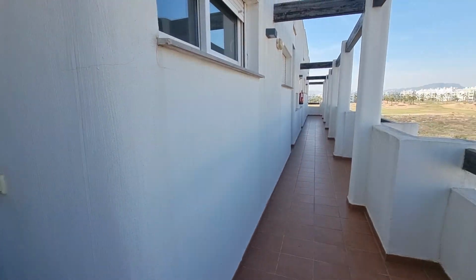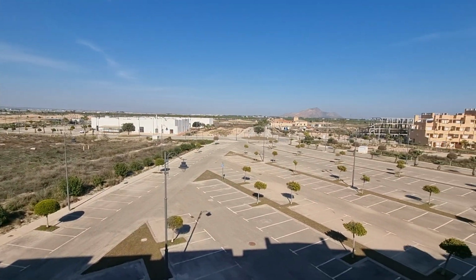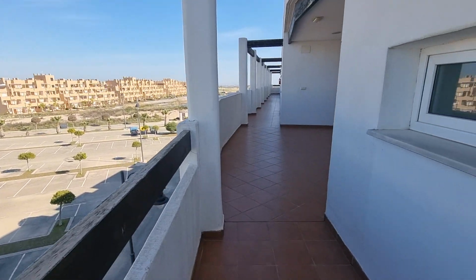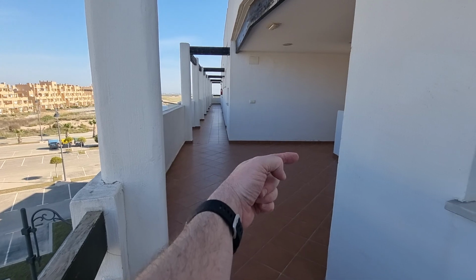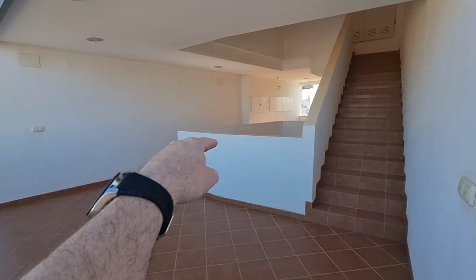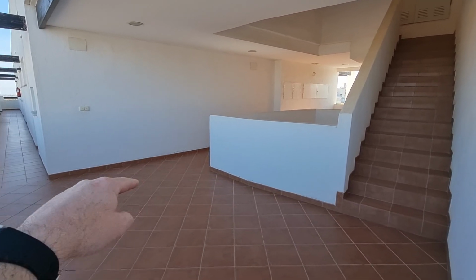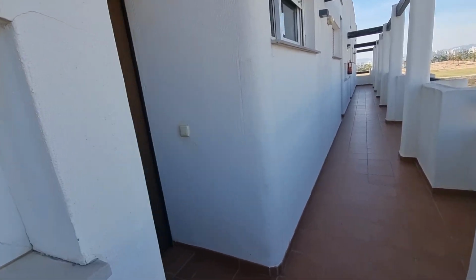This is reference TZ3672. This is a penthouse on phase 2 on Las Terrazas de la Torre Golf Resort. I'm just standing at the entrance to the actual apartment. So the lifts and the staircase are literally just around this corner, so I can show you. So lift and staircase around here, so you'd literally just come out of the lift. This is the third floor, top floor, obviously, penthouse. Come through and it's the first door here on your left hand side.